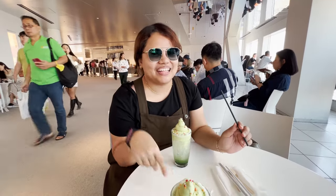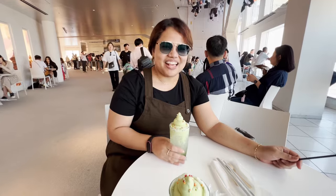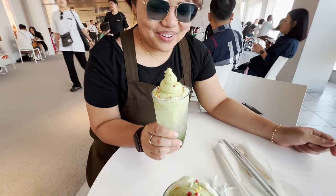Tapos na kami sa observatory deck and we enjoyed our stay sa taas. And ayun, pagbaba mo dito, merong cafe. So, nagpahinga muna kami ni Morel kasi medyo marami-rami kami nilakad today. So, ayan, bumili kami ng matcha cone float.